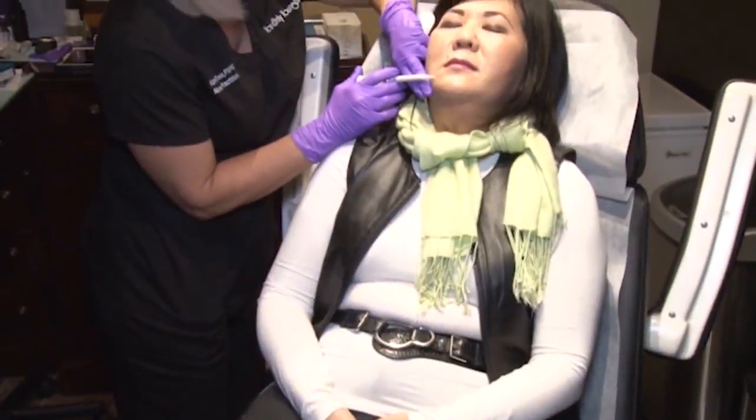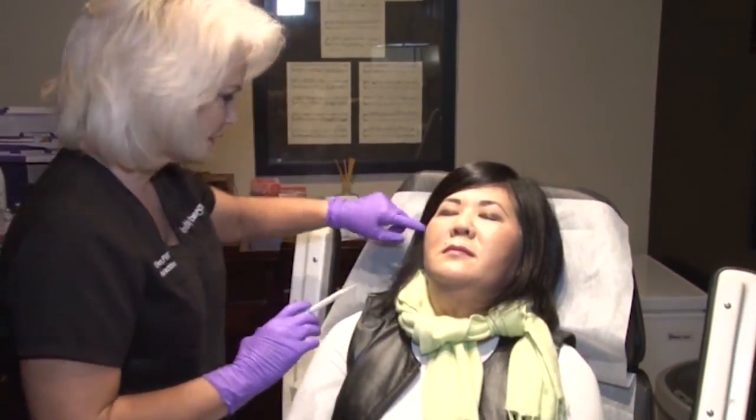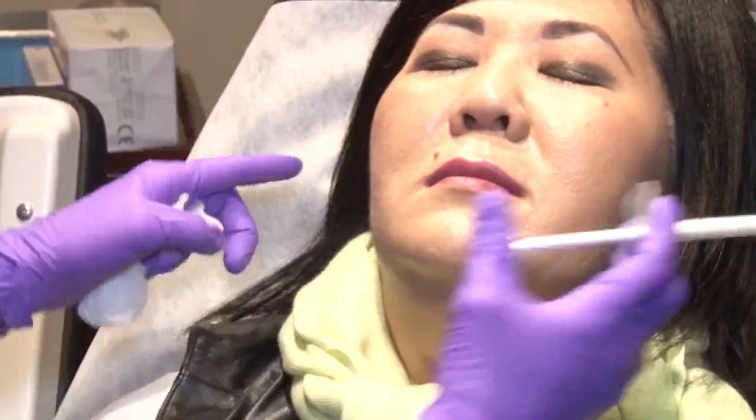I can now take 3 to 4 minutes getting before pictures and after pictures, and that leaves me much more time to actually interact with my client and do direct patient care.